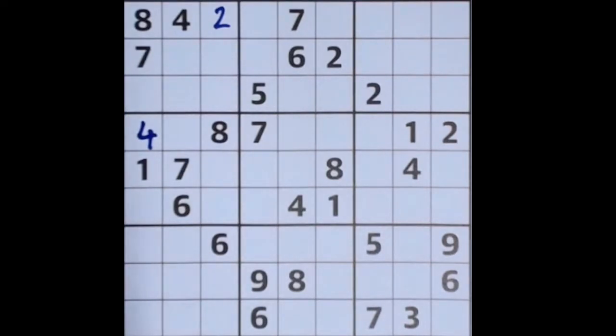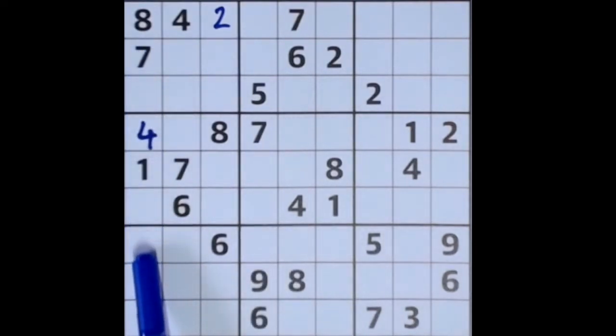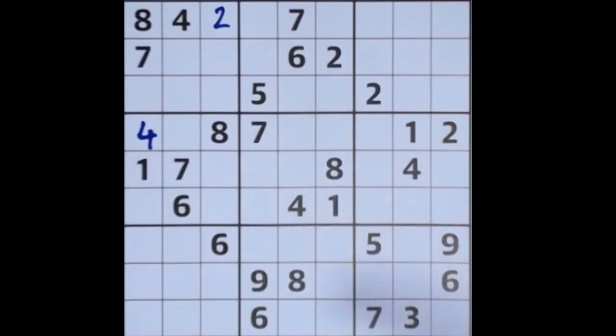Got it? It's not that difficult a thing to understand, but of course, depending on how many numbers they give you, it can be a very difficult game to play. Today shouldn't be. 7 in this column means no 7 can appear in any of these 3 squares. 7 in this column means 7 cannot appear in any of these 3 squares, and 7 across here means 7 is banned from this square here. So not down here, not down here, and not across here. So 7 has to be there.